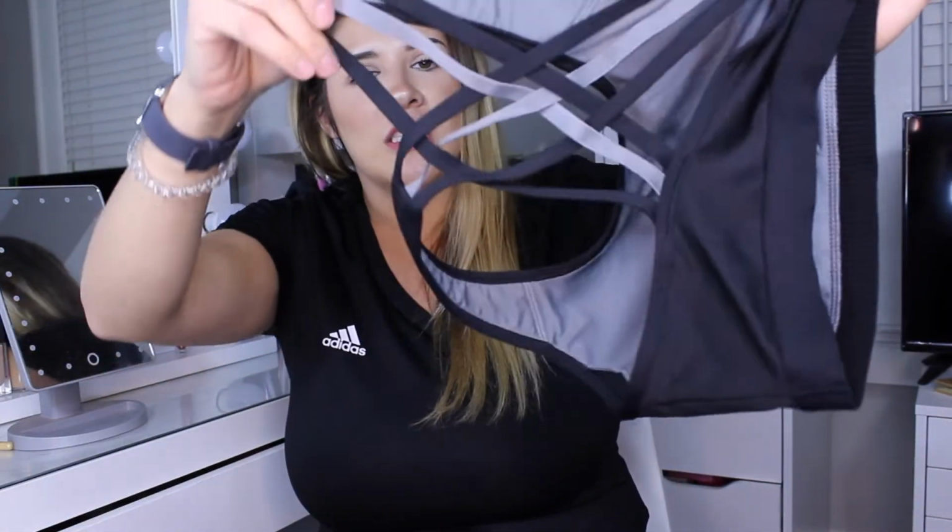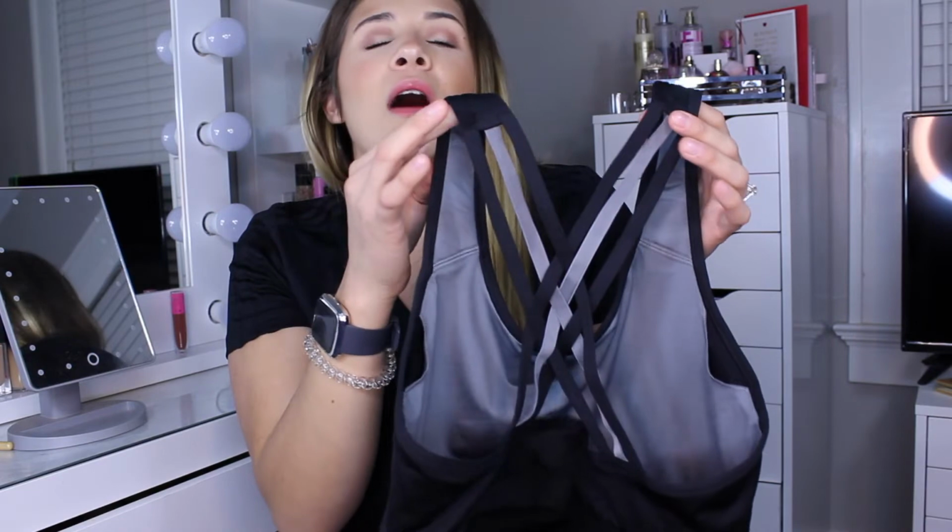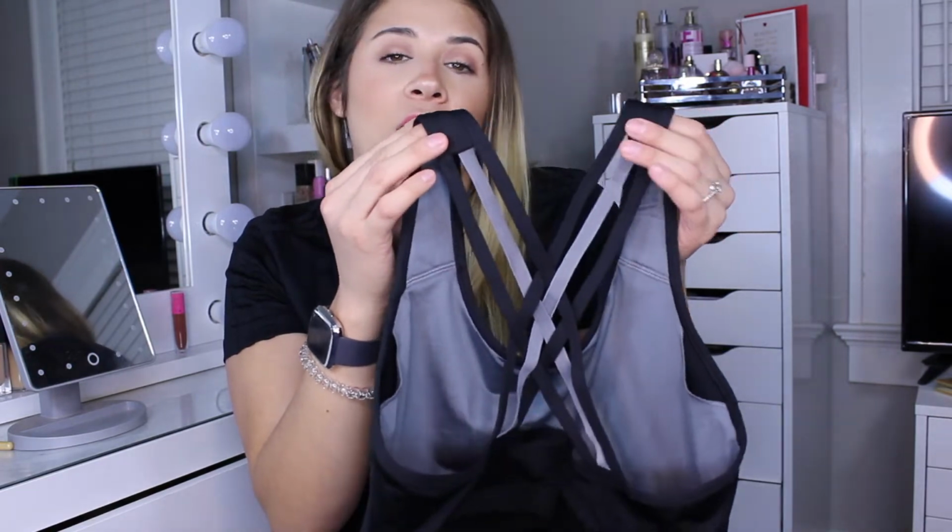If I could get it to show you right. There you go. It's got this really cute crisscross detailing in it. I just can't. It's so cute. So if you have a few athletic tops that do have a cutout back, this would be really cute to wear underneath that top.